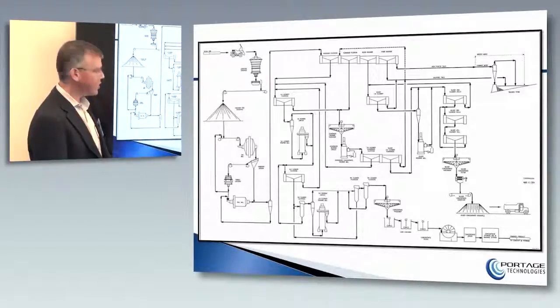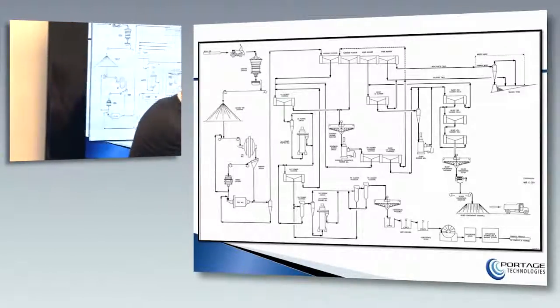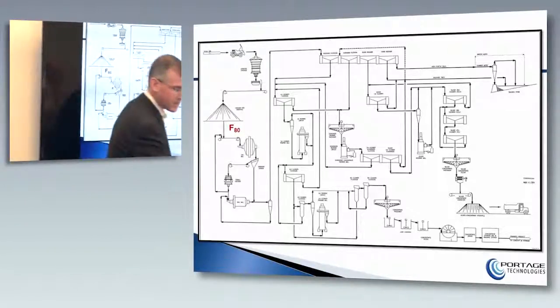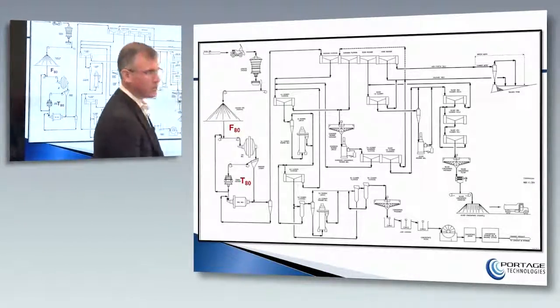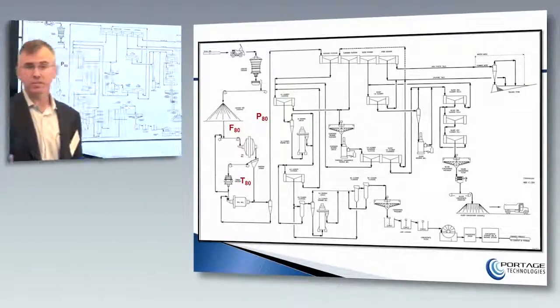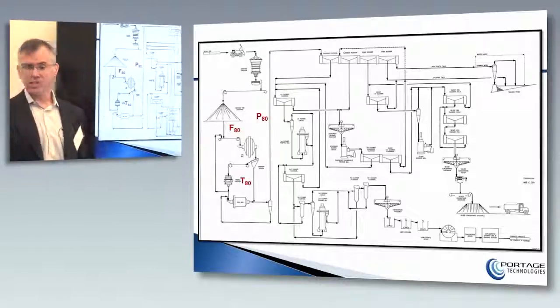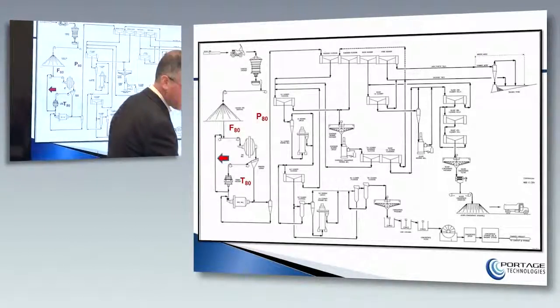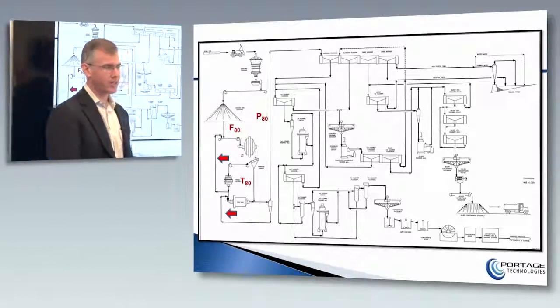For an operator that's running this, there's a lot that he has to consider. He has to consider the feed size to his SAG mill. He has to consider the transfer size between the SAG and the ball mill. And ultimately, his product size, right? It's all about liberation. That's why we have our grinding circuits. He then also has to manage his circulating loads within that grinding circuit.